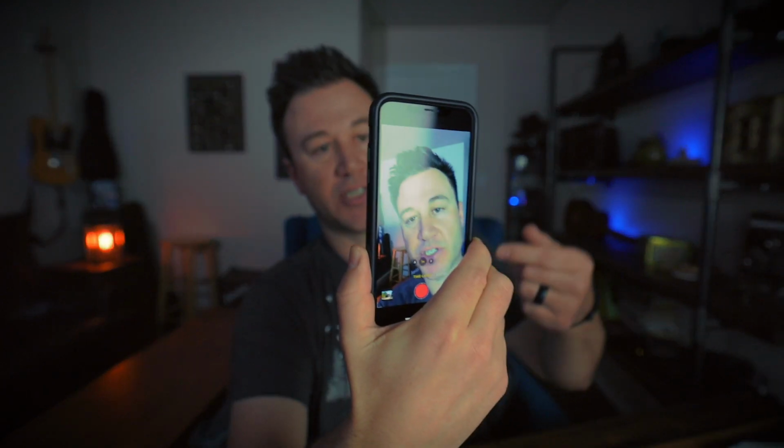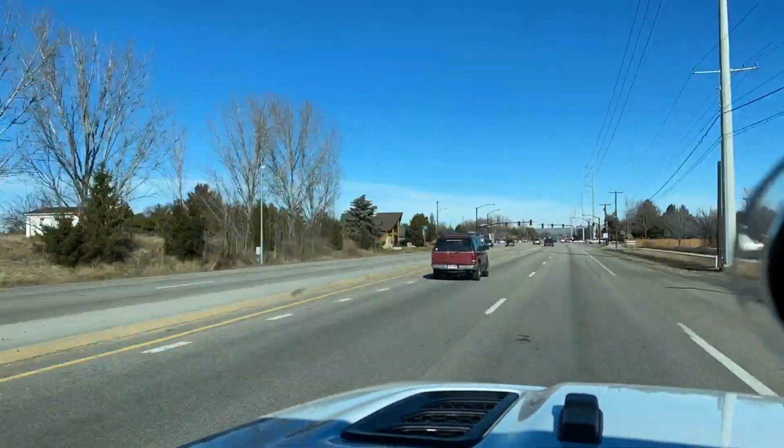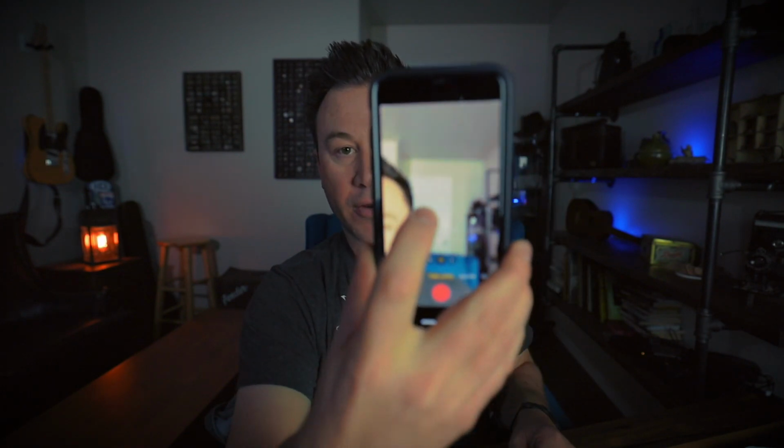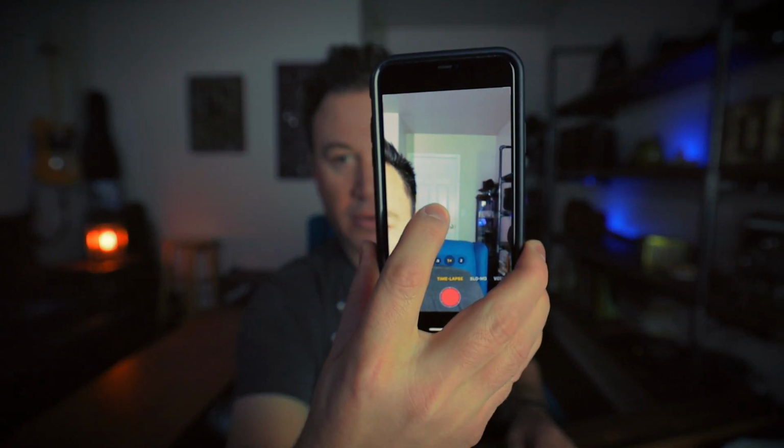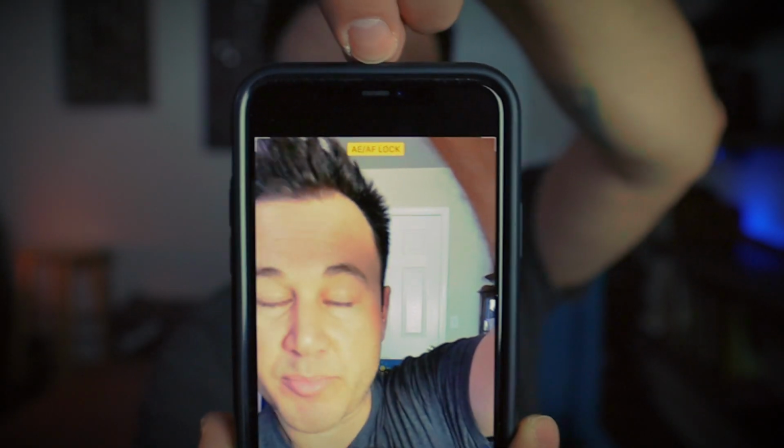Just like past versions, it also has built-in time-lapse functionality that I use all the time. It works especially good on sunsets if you remember to lock your exposure by holding that little focal point down until the AE/AF lock icon pops up right up there.